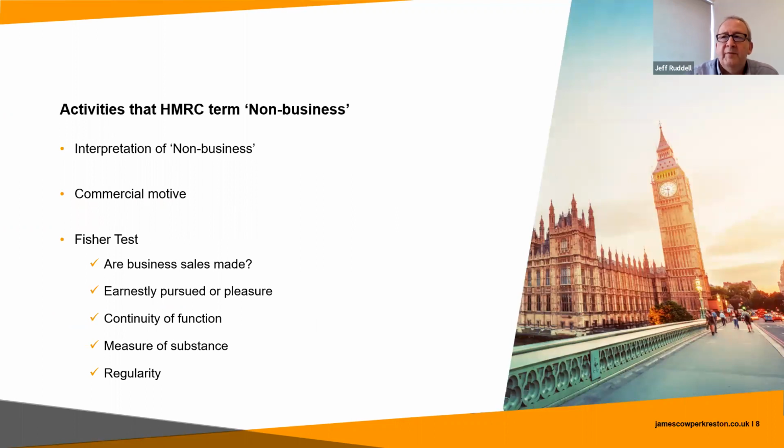As I said at the start, we're going to have a quick look at activities that HMRC term non-business and the impact on VAT recovery. Quite often the interpretation of non-business is the idea that there's a commercial motive test for a charity conducting a specific activity. Generally, a supply of goods or services made in the course or furtherance of a business is subject to VAT, unless of course it relates to an exempt activity, although that is still a business activity.